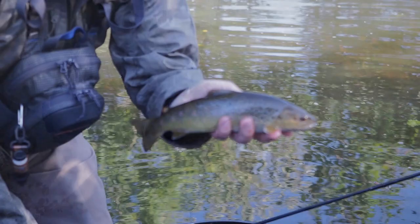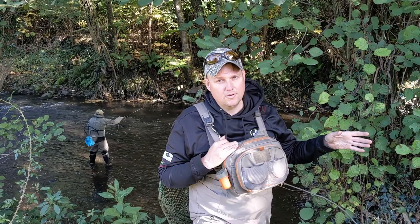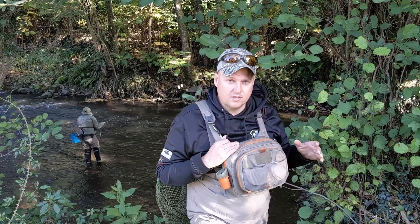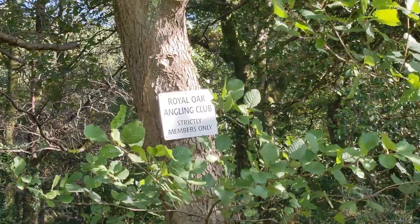Fished our way through Lambraddock this morning, and we're just going into the Lambraddock area now. The housing estate is just over there. Now this part of the river used to be Lambraddock Angling Club. That club is no longer around, but last year the Royal Oak Angling Society, they took over this stretch of river and added it to their already quite extensive portfolio of beats.